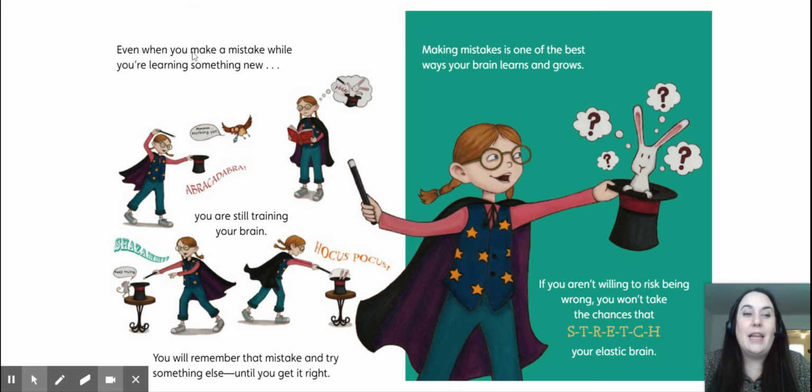Even when you make a mistake while you're learning something new, nothing yet. Abracadabra. You are still training your brain. Shazam! Keep trying. Hocus pocus. You will remember that mistake and then try something else until you get it right. Making mistakes is one of the best ways your brain learns and grows.